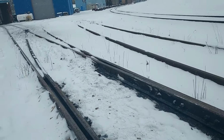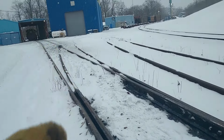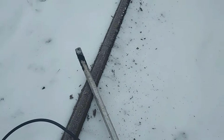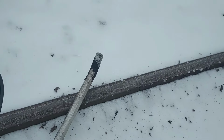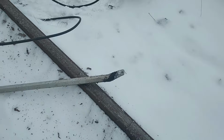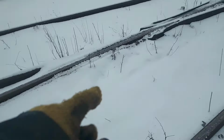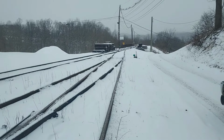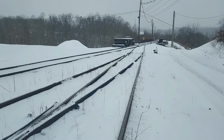And I've got the frog cleaned out up there. I used this bar here. It's a nice bar, it's aluminum. And got the frog all nice and cleaned out. So I gotta clean this frog right here and the mainline frog yet. So I got a lot to do here.